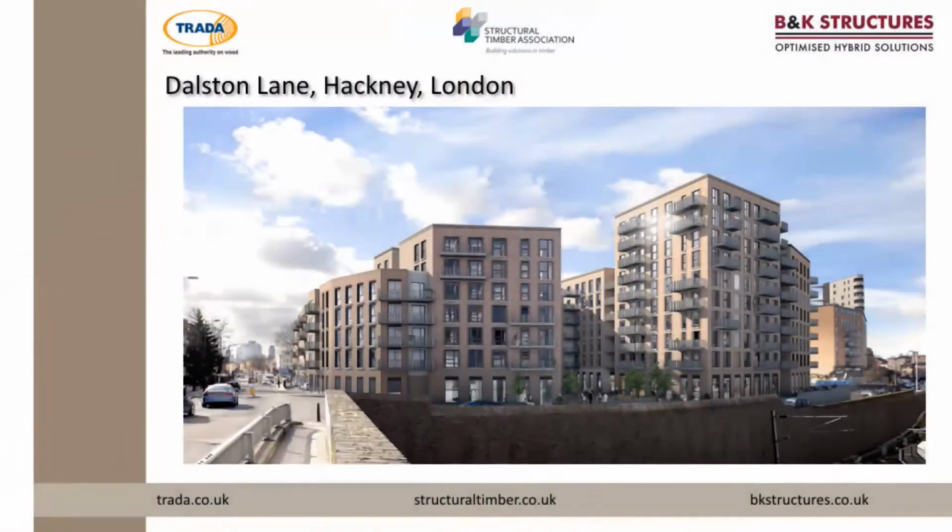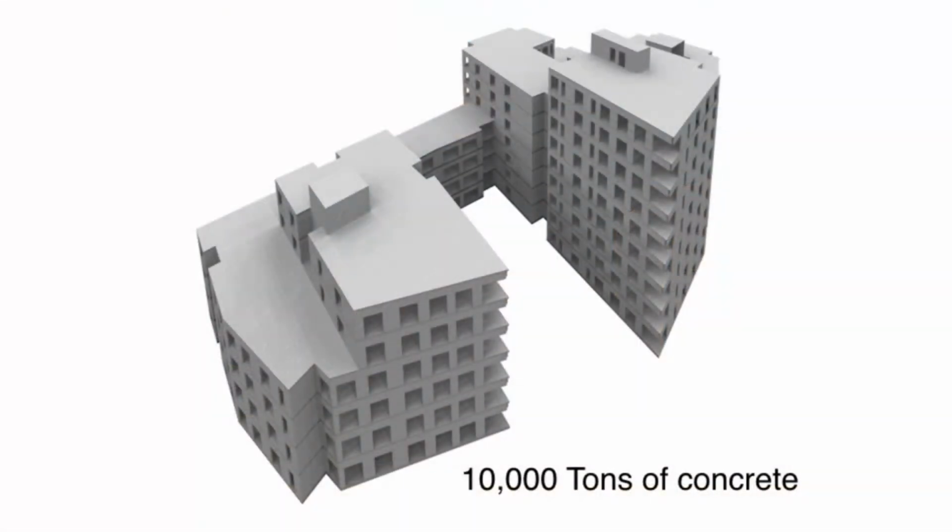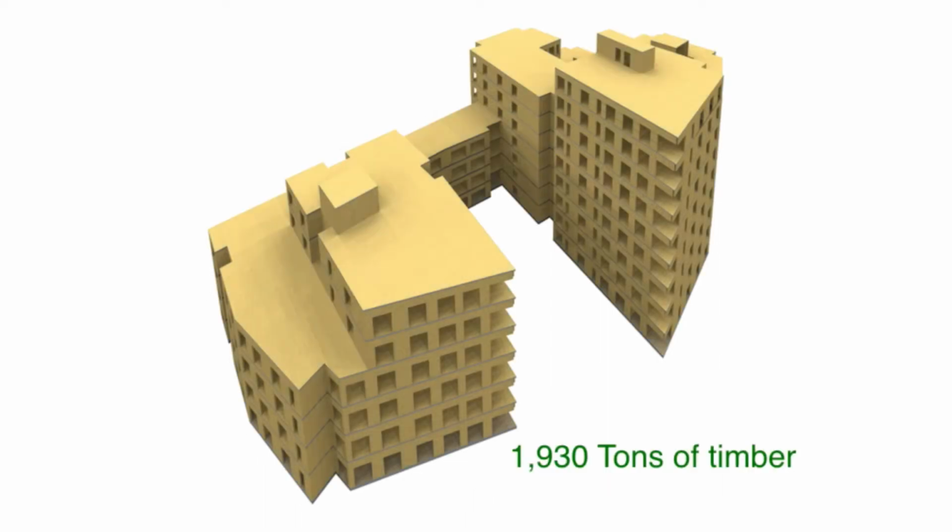So Dalston Lane, working with Andrew Waugh, if anybody knows Andrew Waugh, great friend of mine, and we swap and share presentations, so there's a little bit of his in mine and mine in his. We speak together. So had this building been concrete, it would have been 10,000 tons of concrete, but it ended up being just less than 2,000 tons of solid wood. That's a huge environmental impact on the transportation to site and the foundations and speed of construction.